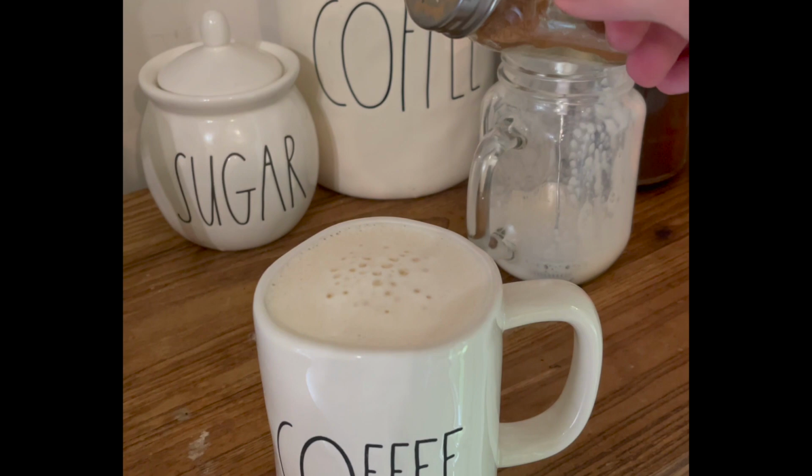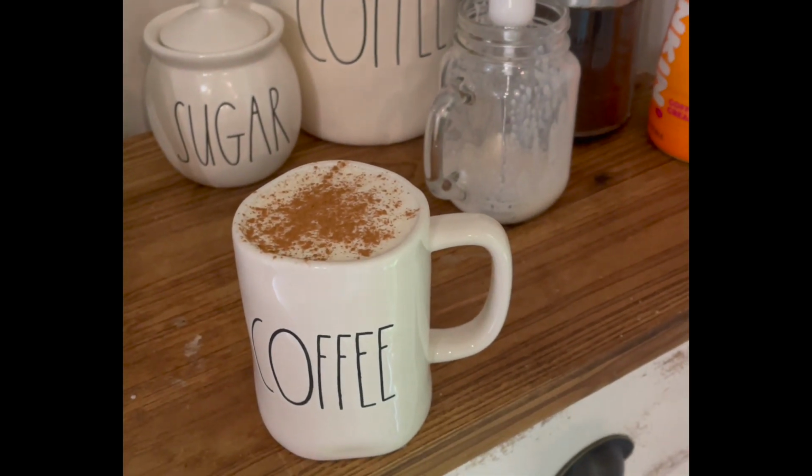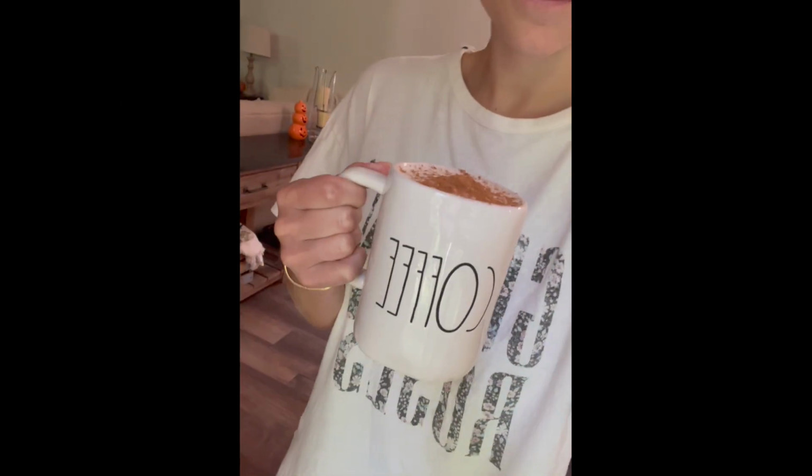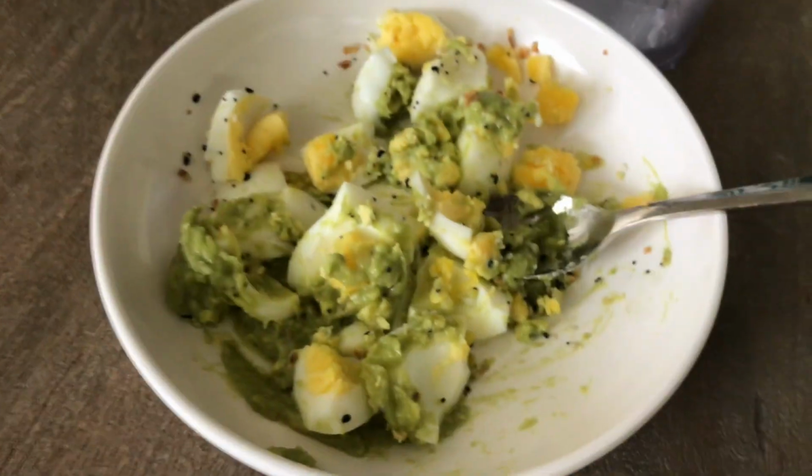I'm going to first have my ice water, of course, and my coffee. I've been loving using my frother to froth up the creamer when I make coffee, and then I also like to top it off with cinnamon for added flavor. I will typically sip on my coffee for a little while before I'm actually hungry.